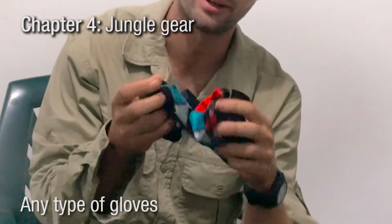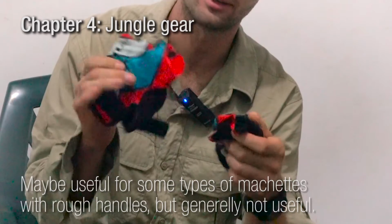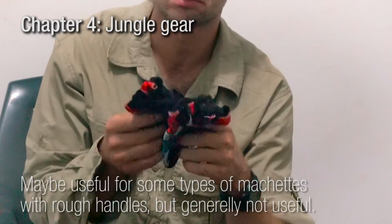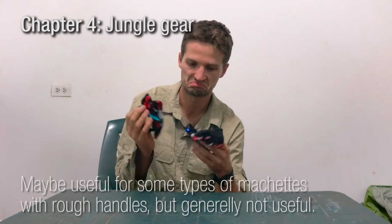This is a pair of cycling gloves. I wanted to use it in the jungle, never used it. Not practical. No.